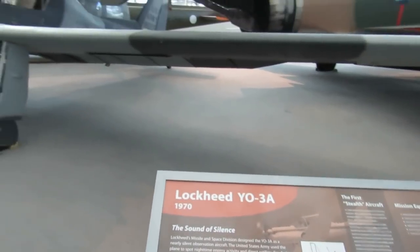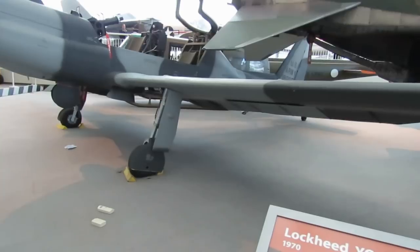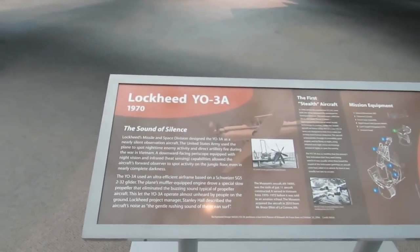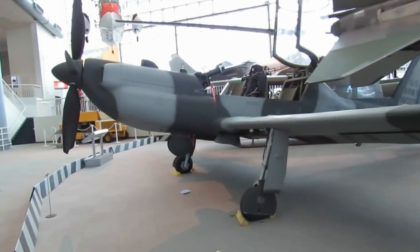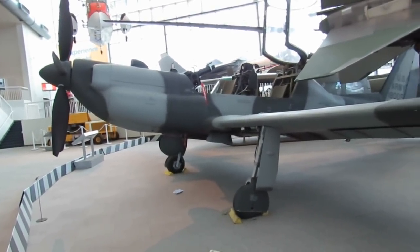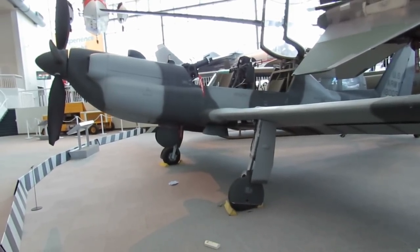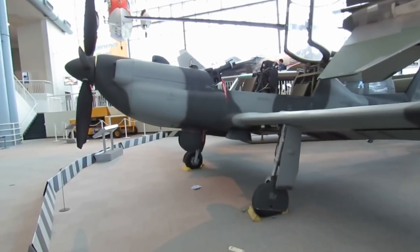This particular YO-3A is a nearly silent observation aircraft. It was used to spot nighttime enemy activity and direct artillery fire during the Vietnam War. It used an ultra-efficient airframe based on a Schweitzer SGS-2-32 glider.